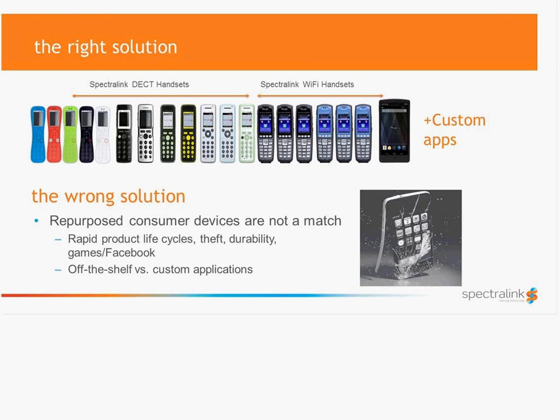A repurposed consumer device is certainly not a match for a purpose-built device, and some of the issues that we find around repurposed consumer devices like smartphones are issues around durability and ruggedness, privacy and security concerns, particularly where patient information might be making its way to these devices, the call quality, phone quality, and indeed the total cost of ownership, because we believe that there is a false economy around these devices. That's something that we won't go into in this particular session, but could in more detail. So we think that the right solution, purpose-built devices coupled with custom apps and health apps such as the Spoke app, is the right way to go forward.